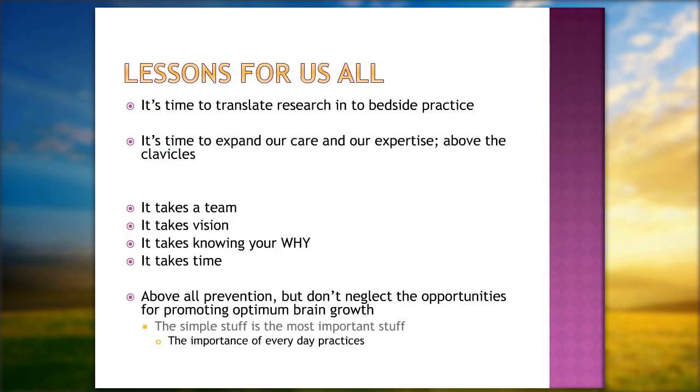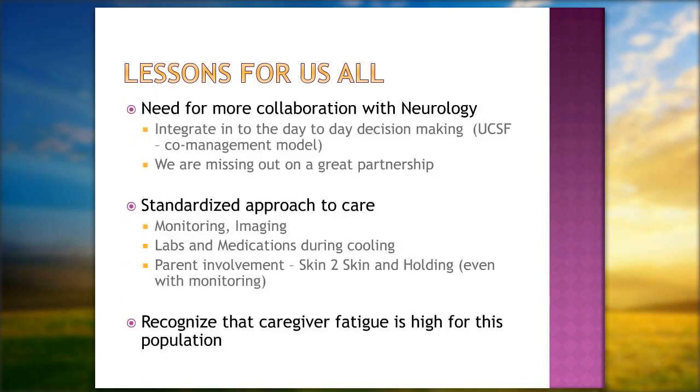I think there are really lessons through all of what we've done for all of us. Number one, it's time to translate research to bedside practice. It's time to expand our NICU care and our expertise above the clavicles. It takes team, it takes vision, and it takes time. And although prevention is so important, I want you to not neglect the opportunities for promoting brain growth in your nursery every single day. These are the simple things that all of us can do every day.